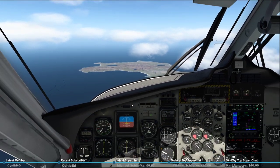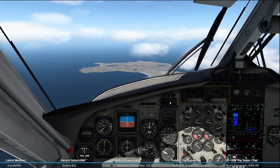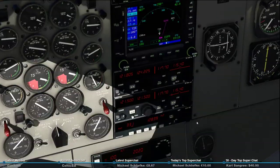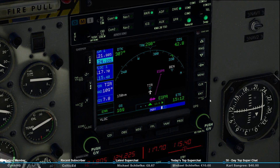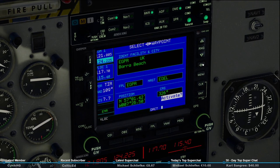But here's Tyree. And we are closing in quickly towards Barra.